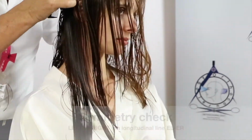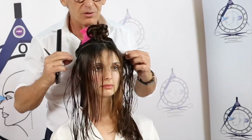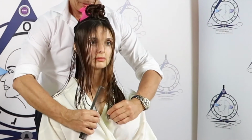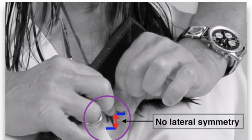So what I'm going to do now is to check both sides. It's not finished. I should be a little bit longer on this side. Yes, I am. So you see, there's a big difference. Okay? So we're almost there. So what I'm going to do?